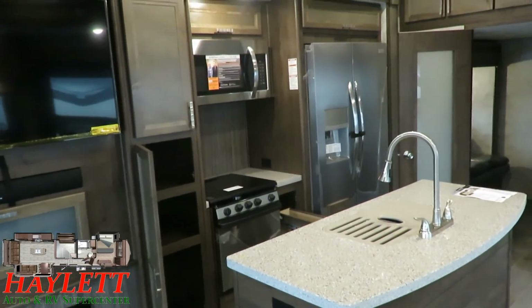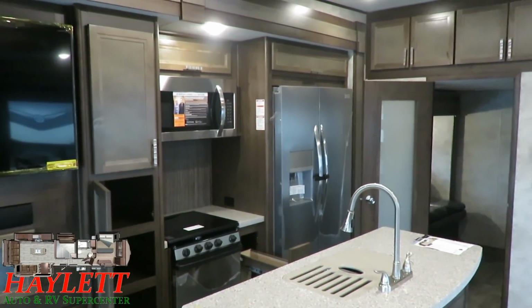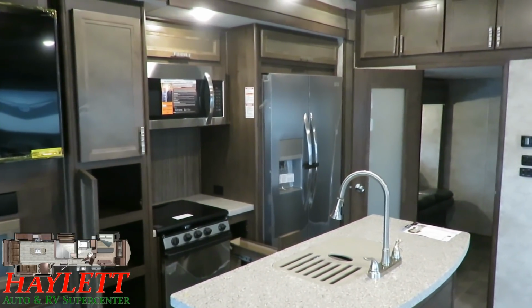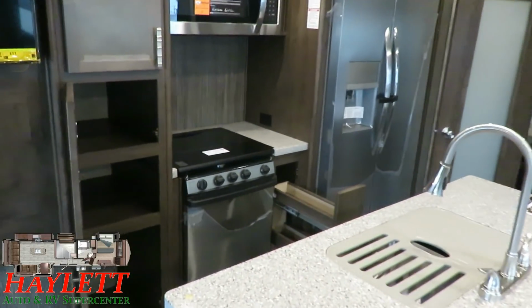And that's why we do like to put the 23 cubic foot residential fridge in here with the 12 volt inverter. So you can run it going down the road, or if you're off the beaten path, 12 volt battery power can run that. That being said, you're going to need several batteries to get through one day running that thing off just battery power. Generator recommended, just for the sake of everything else in the coach.